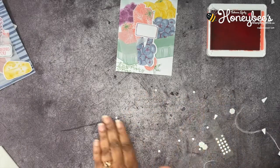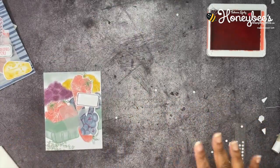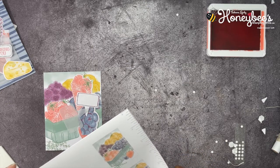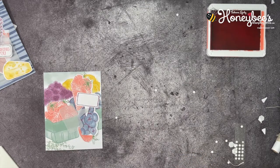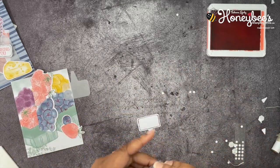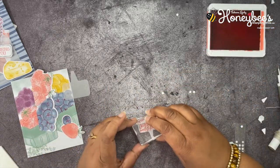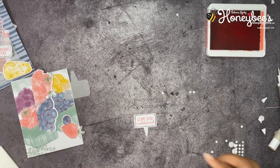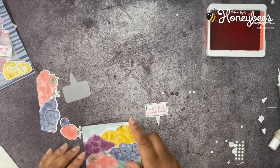Okay, let's clear some mess and go on to number 3, the last card, and we're going to be stamping Love You a Whole Bunch. So let's get that stamp. And we are going to stamp this on the little pick sign. Just get that right in there. This is a cute little set, the stamp set. I really like it. Okay, so what are we doing?